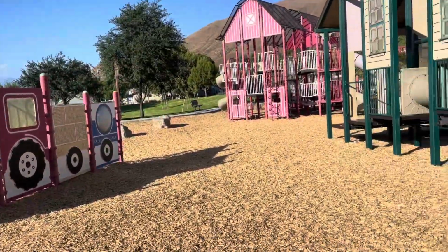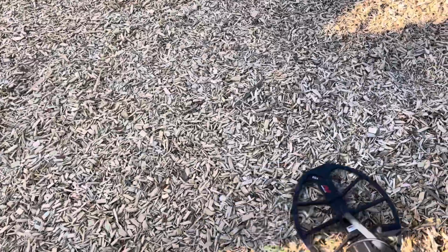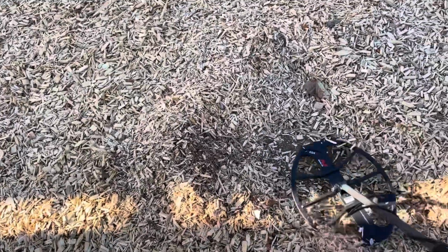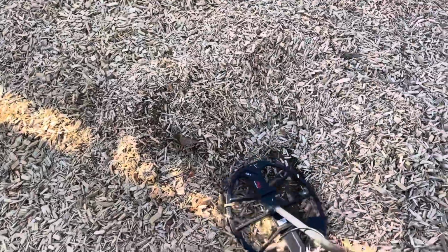Anyways, this looks like new wood chips. So I'll see if we can find anything. Oh, we got a sound here. See if it's worth digging. When they're too deep like that, I really don't like digging them. Well, we're all the way down to the bottom. You know when you got that feeling it's not going to be anything? That's the feeling I got. Wow, they put a lot of wood chips in here.